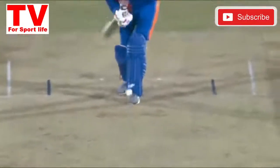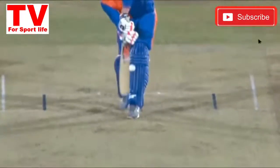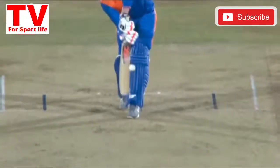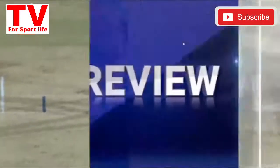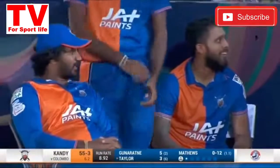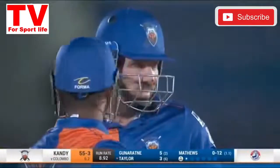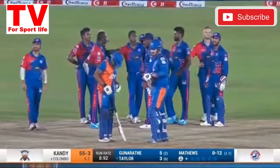Bit of nibble. It's angled in. He's a long way across, isn't he, Brendan Taylor? How often have we seen captains go to their wicketkeeper to get advice? Exactly what Angelo Matthews did on this occasion. Dinesh Chandimal was confident that the review should be taken, and they did take it. Well, Angelo was quite certain. He was reaffirming with the wicketkeeper Chandimal. The batsman moved across, and the impact was within the stumps.